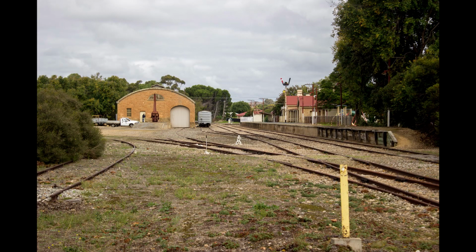That's the front of the presumably goods shed. We're now going to head along the branch line to Milang, which is on the coast of Lake Alexandrina, which is very exciting if you're a VCE geography student, but we're going to get to that in a second.